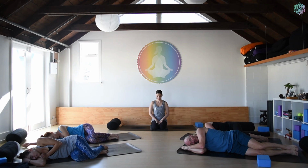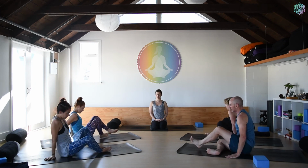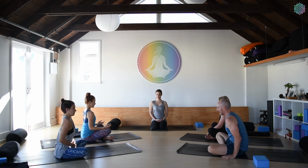And gently press yourself up into a comfortable seat, eyes closed. Use any props that you need to sit nice and tall. Nice long spine, shoulders drawing down. Spending these last few moments breathing into the belly, rolling up through the ribs, all the way up into the chest, and slowly exhaling the breath out. Sending any last little messages to the body.